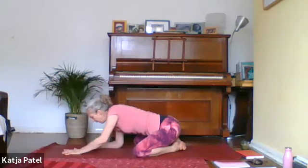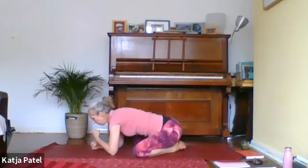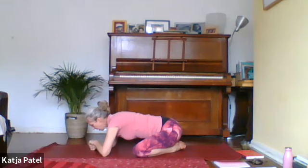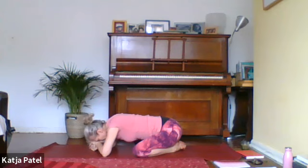Make two fists, bring them on top of each other, and rest your forehead on your fists. If it feels too high, sort of in the first stages, in your earlier stages, then you can also have one hand, one fist, two hands.